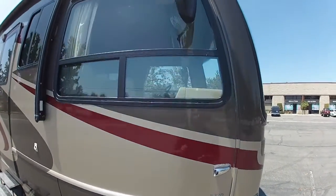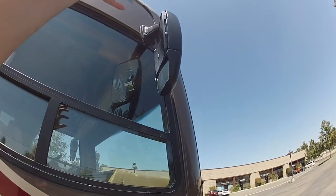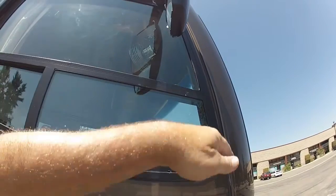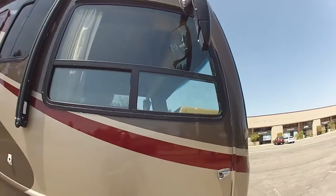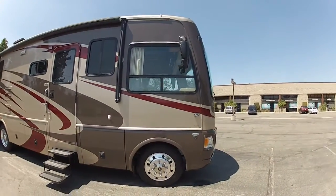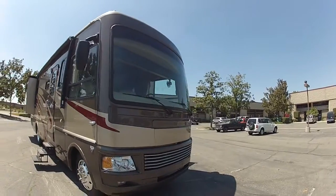You've got dual pane windows, hanger style towing mirrors, so you have almost 7 feet of ground clearance from your mirrors. So if you drive really close, you know, past a wall or something to get it into your yard, you've got a lot of clearance. It'll go right over a 6-foot wall.